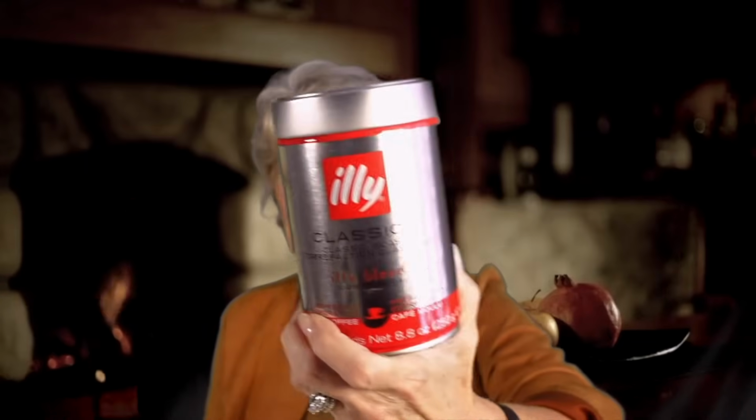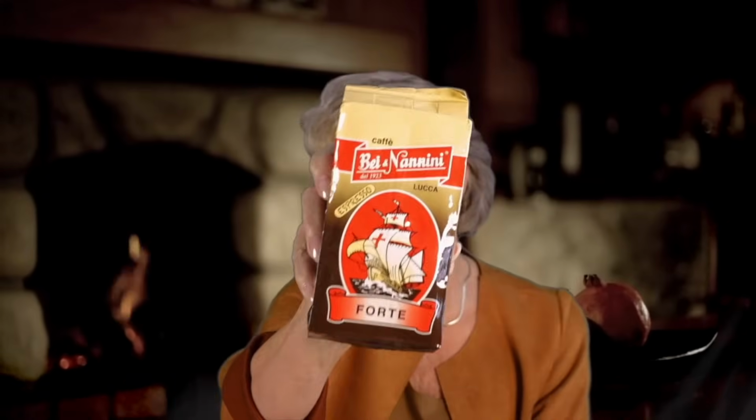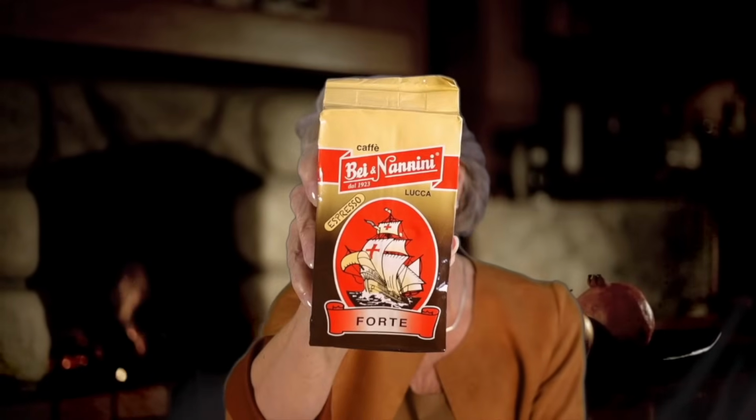And then the coffee that I use in it, I love. One, which I've been drinking a long time, is Illy, which is Italian. Illy brand. And this one we bought in Lucca, and it's called Baronanini Forte. And this is also very good. So those are two things I've been enjoying very much.